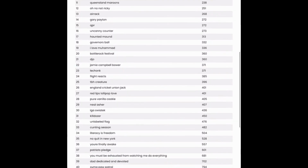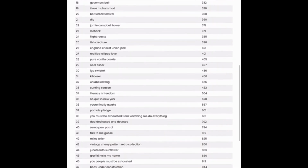The next tag that looks relatively decent here would be Pure Vanilla Cookie, assuming that's not like some name of some band or something that I'm not aware of. And Red Lips Lollipop Love. Not 100% sure on this one. It's a rather interesting combination of words, but I could theoretically see this one as a sticker pack of some sort, so I'm not gonna completely write that one off just yet.